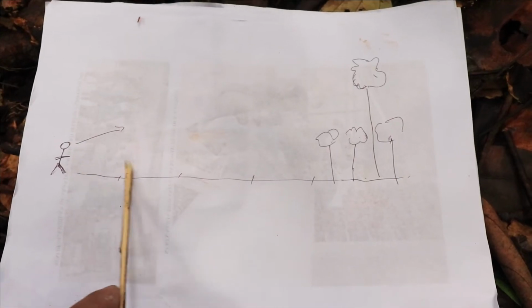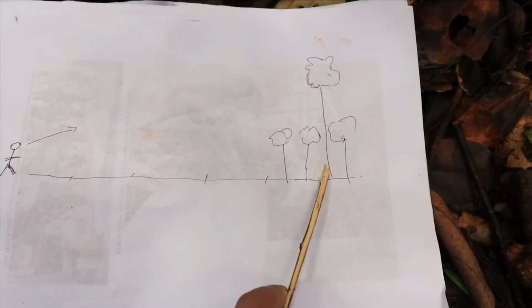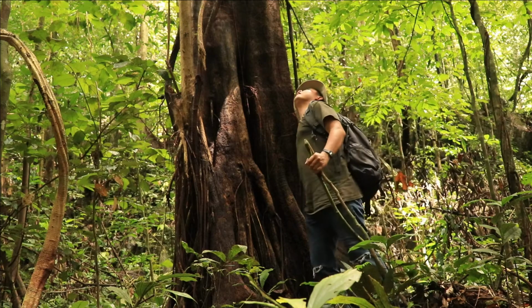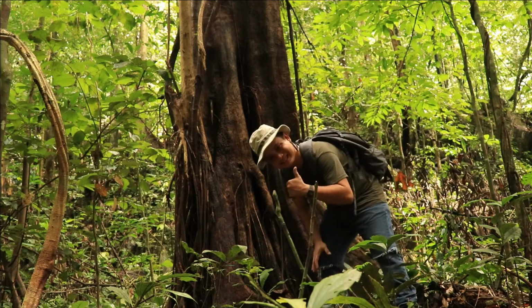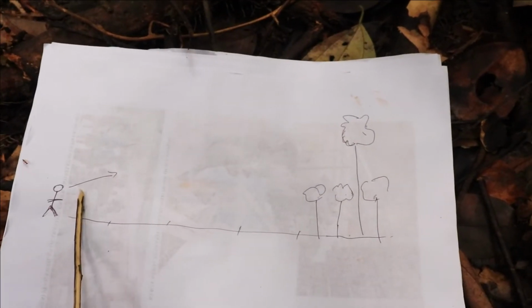So now you move on to this tree, and this tree you mark with number one, number two, or whatever you can mark it with. And then when you want to go deeper again, repeat the same process.